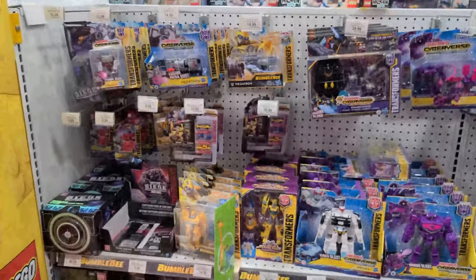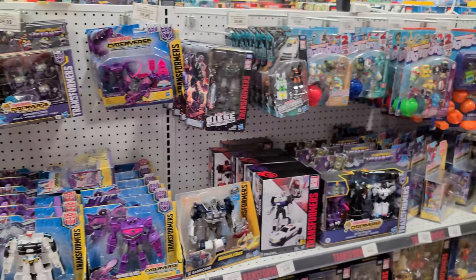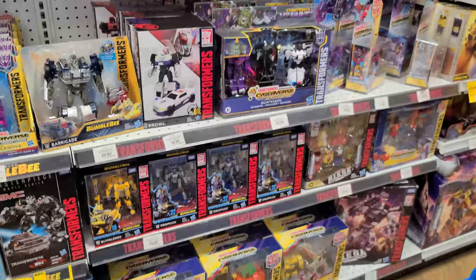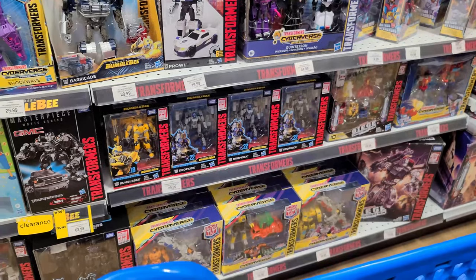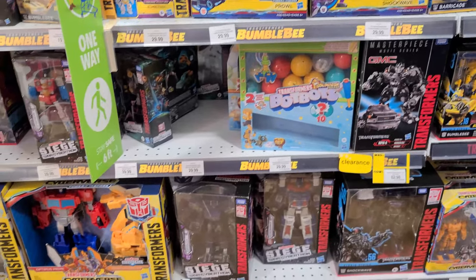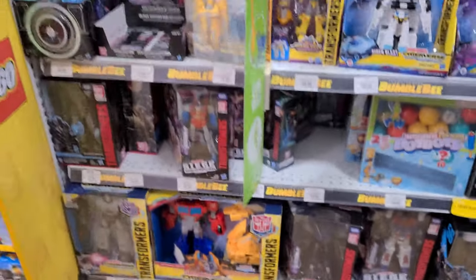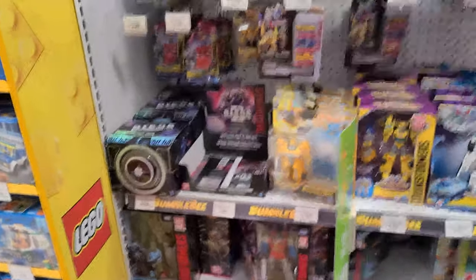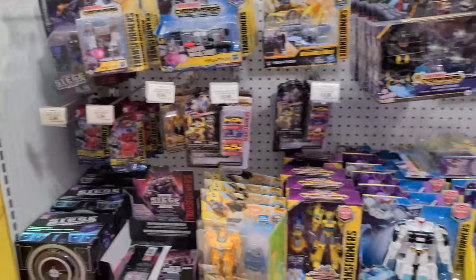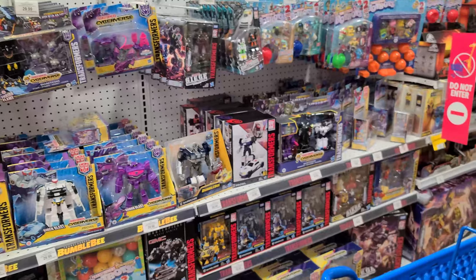And here we are. This is the Toys R Us Transformers section. Obviously much larger than the Walmart Transformer section. Walmart's not going to have a Toys R Us section. But unfortunately, a lot of this stuff was basically the same stuff that they had before they closed. I think the only thing of note there is that canceled Hascon exclusive reflector set. But I already have that, so.